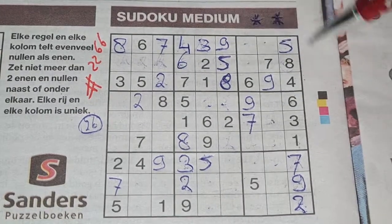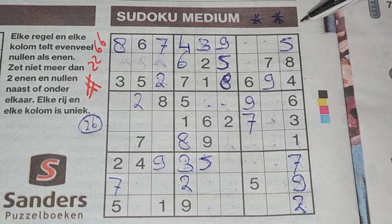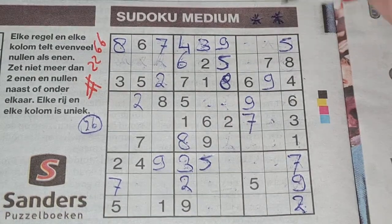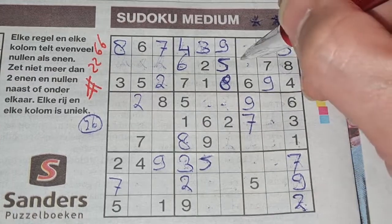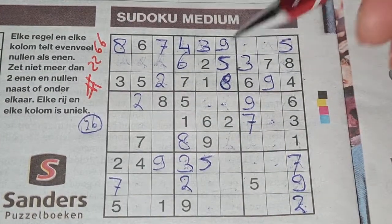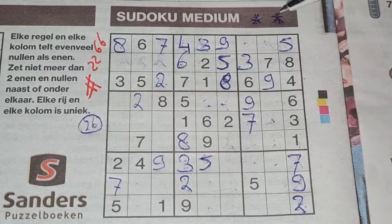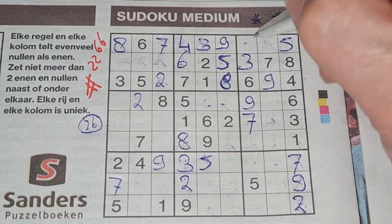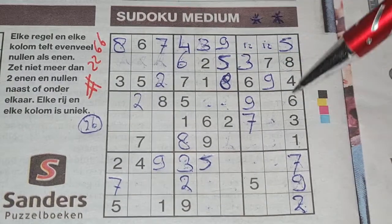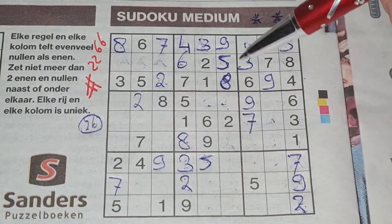3 missing numbers in this big square. One of the missing numbers is a 3. We see here 3, no 3 in those 2 boxes. 1 box left for the 3 should be there. 2 numbers left in this big square for the numbers 1 and 2. Let me mark those 2 boxes, 1 and 2. Cannot fill this yet, need to wait.